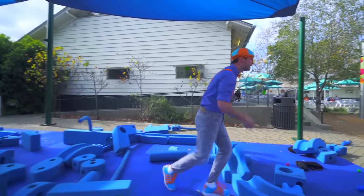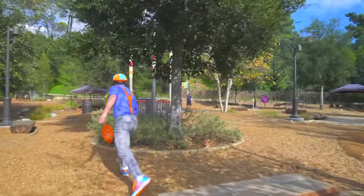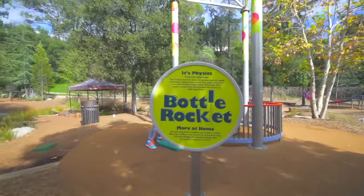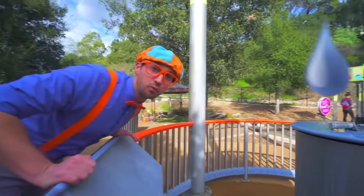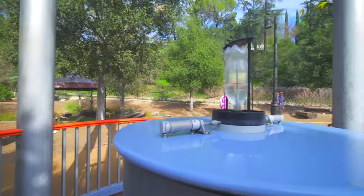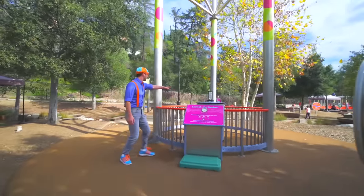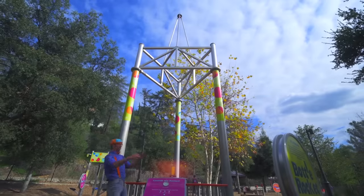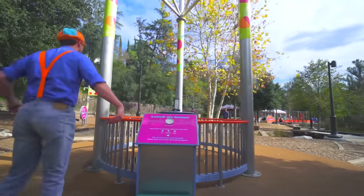Okay, come on, come over here. Look at this. See the bottle right there? It's gonna fill up with water and air, and it'll create a lot of pressure. Look. Okay, get ready! Whoa! Did you see that? That was awesome! Come on!